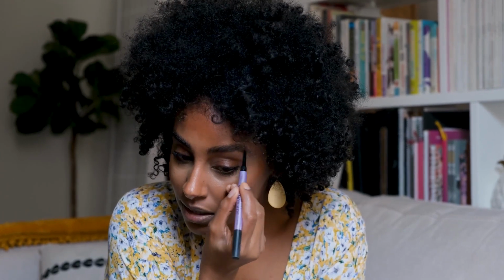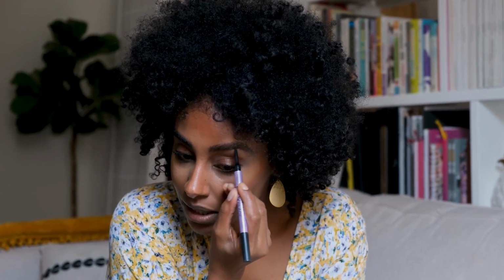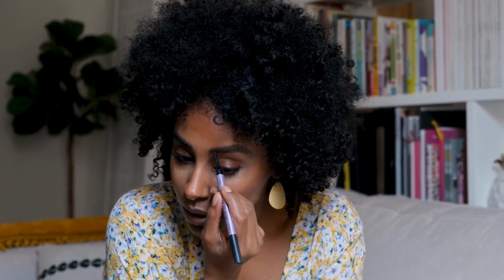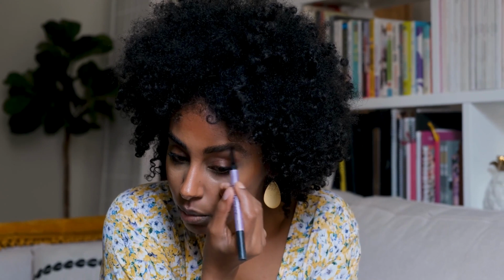The other side of this pen has a brow pencil moment, like your traditional brow pencil. So it's like waxy, so you can use this in addition to the brow pen, which I kind of like, because it doesn't make me give up my traditional method.